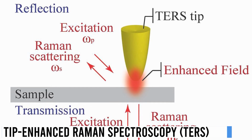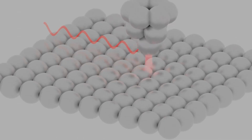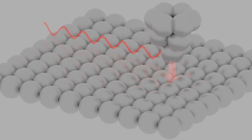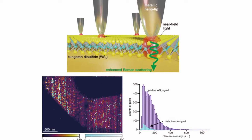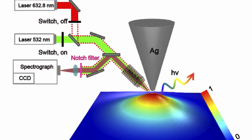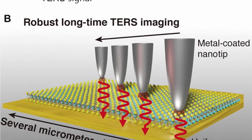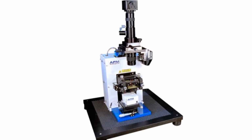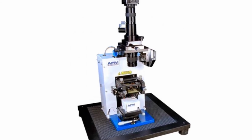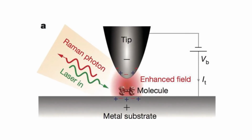Tip-enhanced Raman spectroscopy, or TERS. Tip-enhanced Raman spectroscopy, or TERS, is a cutting-edge analytical technique that combines the power of Raman spectroscopy with the spatial resolution of scanning probe microscopy, or SPM. It uses a sharp metallic probe, typically a gold or silver nanoparticle, attached to the end of an atomic force microscope, or AFM tip, to enhance the Raman signal of molecules in close proximity to the tip.